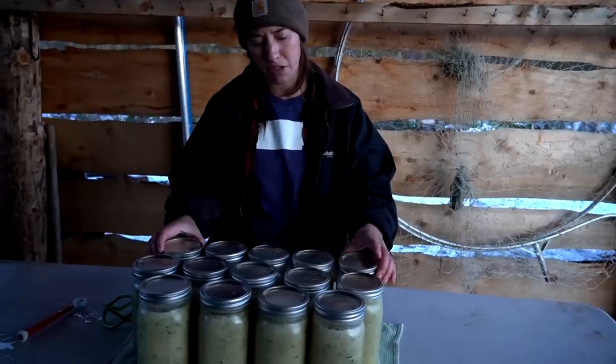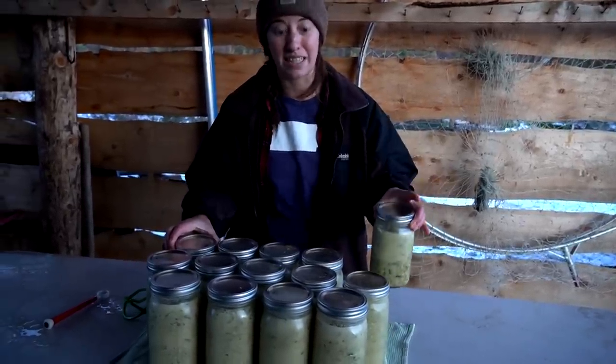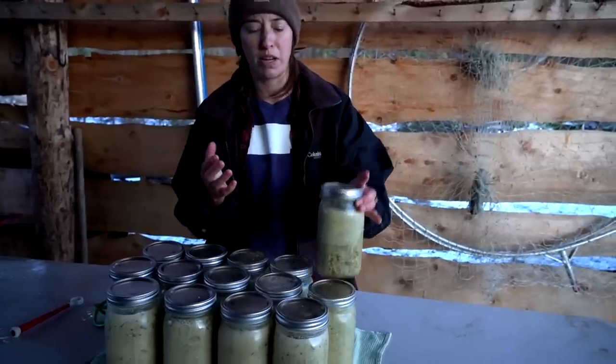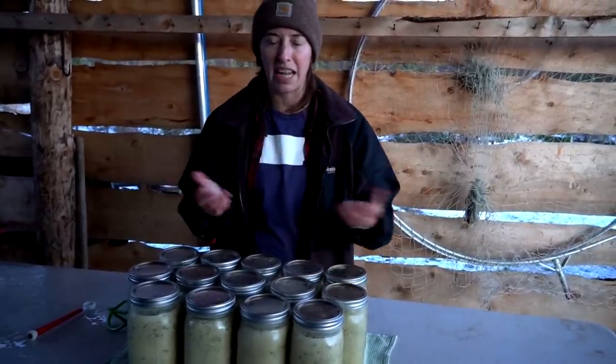I have to bring these in for the night because it's just getting way too cold out here and I don't want these to accidentally freeze. You can see that they have separated just a little bit, but that is totally common with a chunkier or more dense soup, and you can just shake it up, or when you pour it out when you're reheating it, that'll be fine.